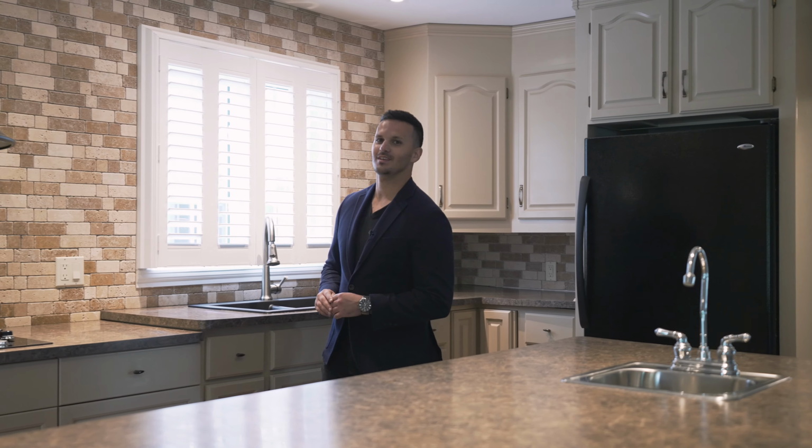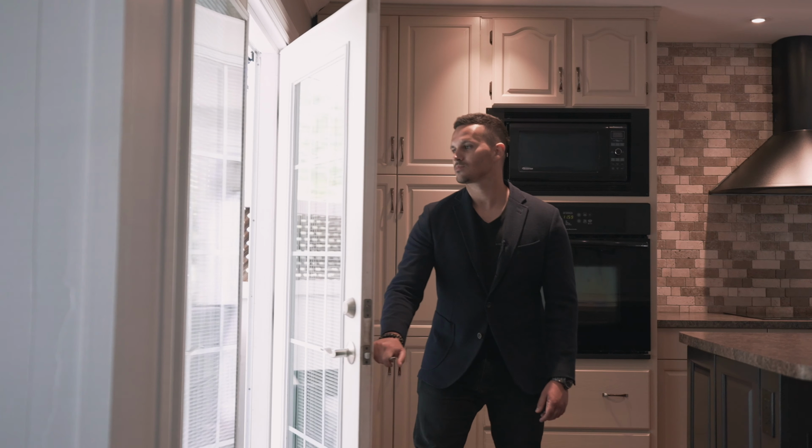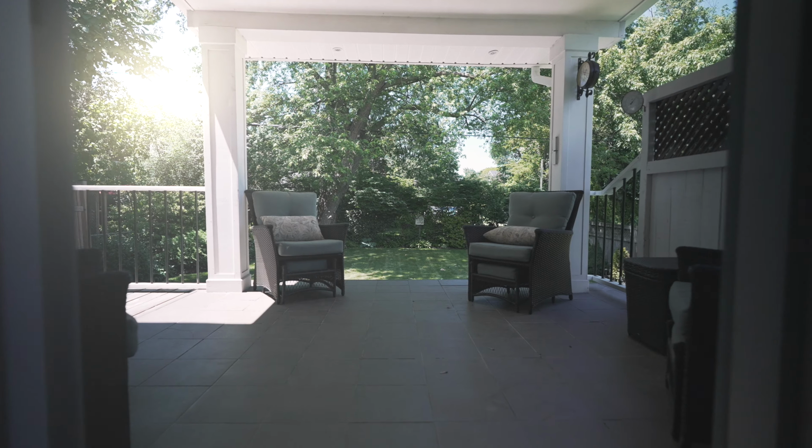Cook while you entertain, inside or out, with the walkout doors from the kitchen and the walkout door from the living room.